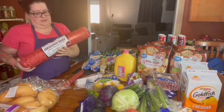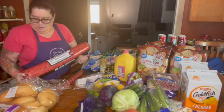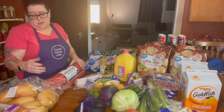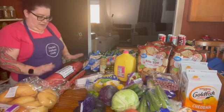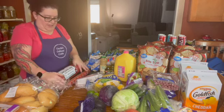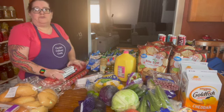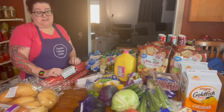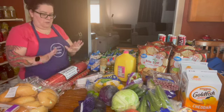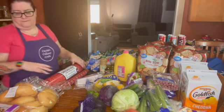I also got this big 10-pound roll. It was at Walmart for $2.78 a pound, which is a pretty good deal. So I went ahead and got it. I prefer grass-fed organic meat, but I have a lot of freezer meal plans, like my Salisbury steaks, etc., that I'm going to be making for the freezer. So I went ahead and got a big 10-pound roll of ground beef.